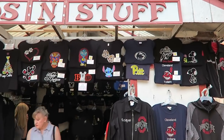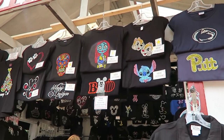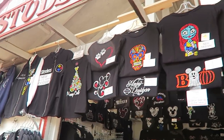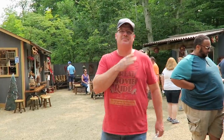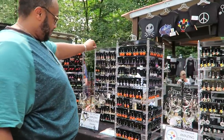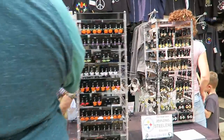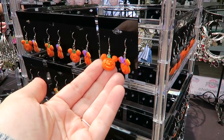I see Ohana, and then a Boo Mickey shirt, and then a Sally, and another Mickey design down here. You can always find Disney everywhere. Uh-oh, you're gonna love the earrings. I see Mickey earrings, there's just rows of them. Oh boy. Casey, look at those! I said you're gonna love them.